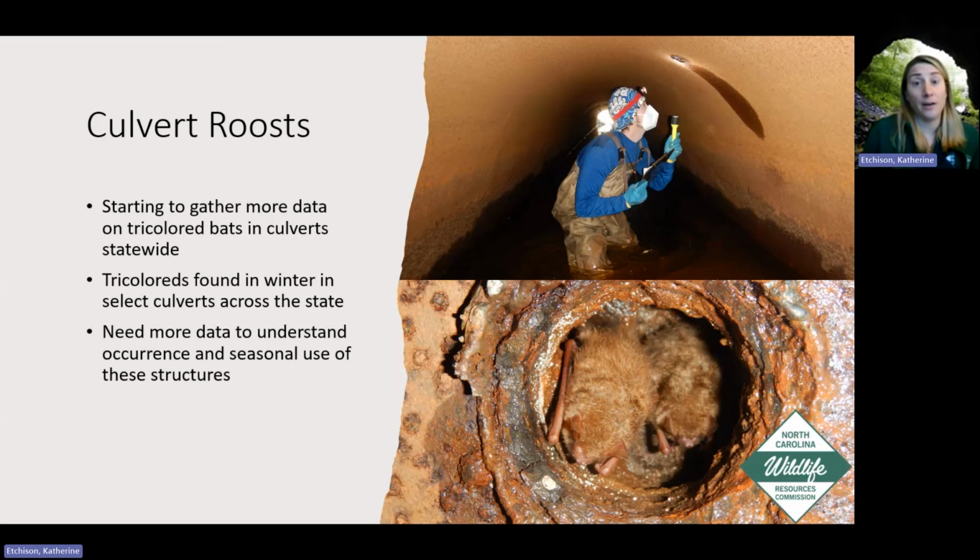We don't know very much at all, though, about how often they're using them, seasonally, if there are differences, what types of culverts maybe they have a preference for. So we're still at the beginning phases of gathering the data to understand more about these culvert roosts.